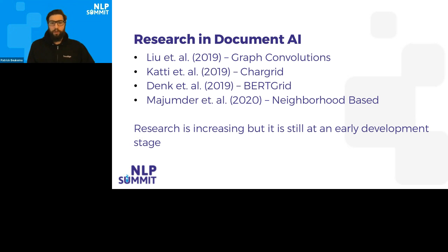There's also been Chargrid and Bertgrid, both approaches that take the textual information and combine it with the actual physical locations of the characters on the page. And most recently, Google Brain came out with a neighborhood-based approach, which involved learning a neighborhood embedding of the words, the target words in an NER context, and using those as features in a broader neural network.